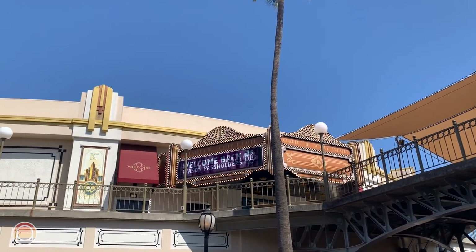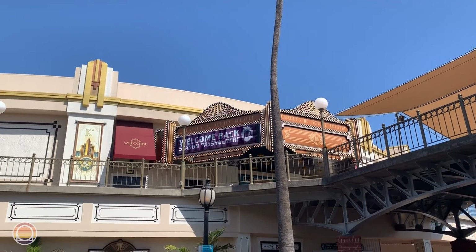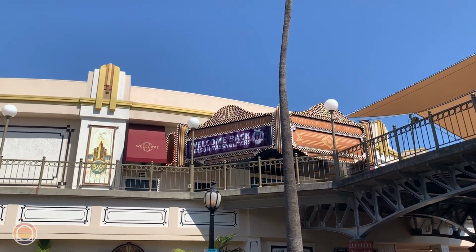But at 2 o'clock, the park started to get really busy. So we'll see how long we have to wait for rides like GhostRider or Pony Express. Hopefully it's not too long though. Also, I love this on the Charles M. Schultz Theater. They have the LED sign saying, "Welcome back, season pass holders."